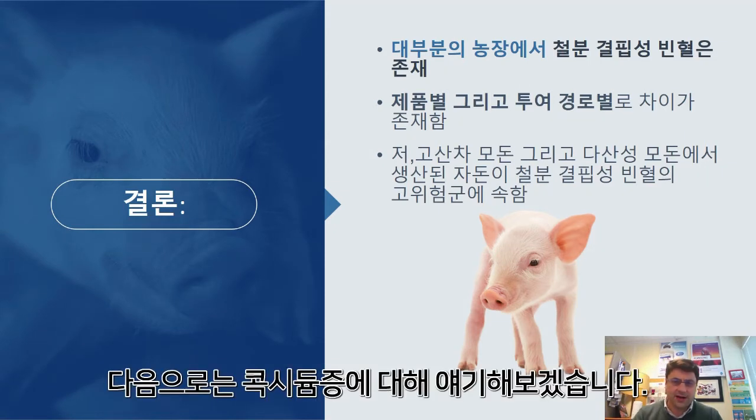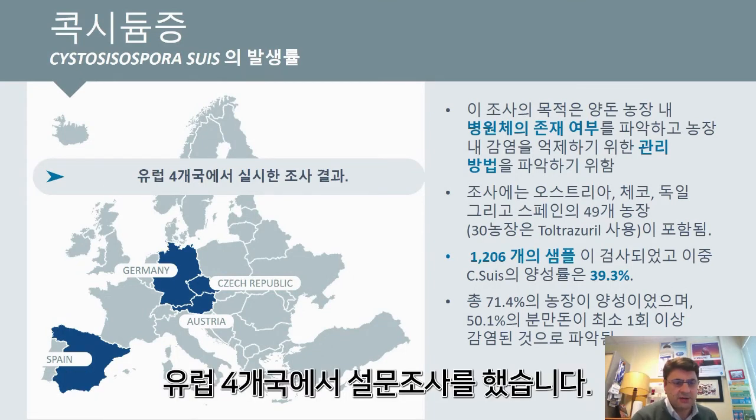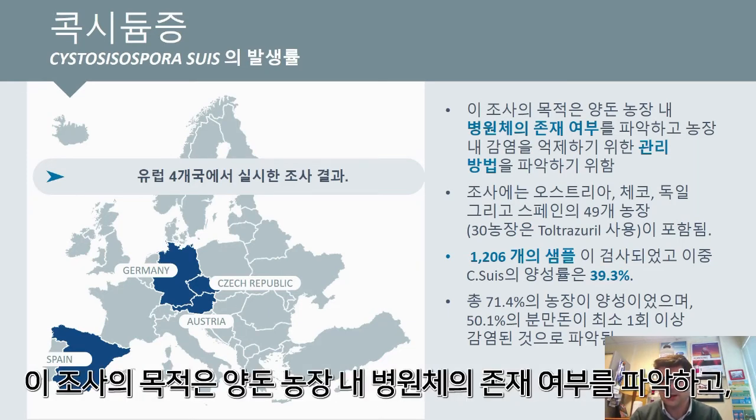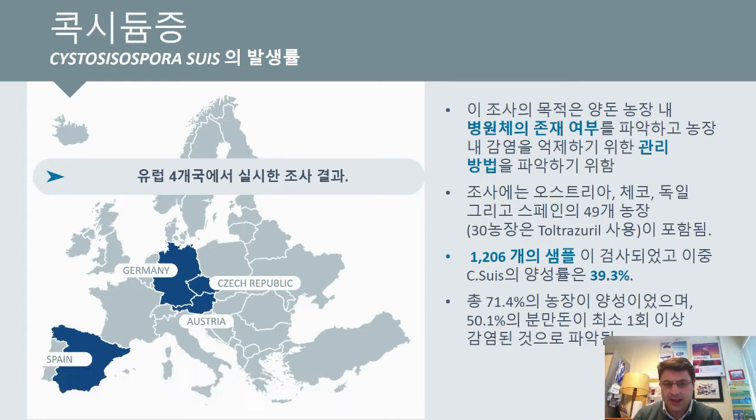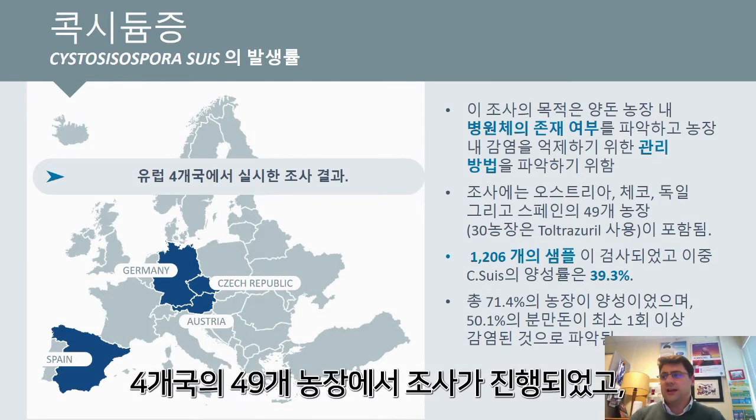So for this part, I'm going to pass to the coccidia, okay? In this case, in Europe as well, we ran a survey in 4 countries: Germany, Spain, Austria, and Czech Republic. The objective of this survey was to detect the presence of the parasite in the pig farm, and as well, very important, evaluate the difference in the management of the farms with the incidence of this coccidiosis, okay?